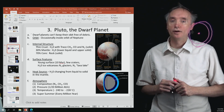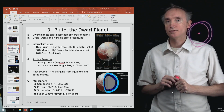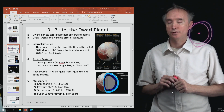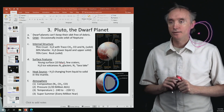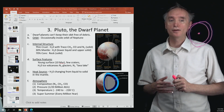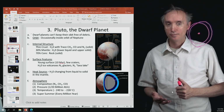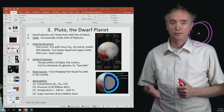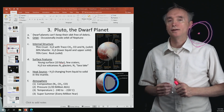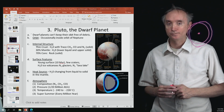Then you have surface features. It has a very young surface. The surface of Pluto is only about 10 million years old. Now, that was a shock to scientists, because if you think about the surface of the moon, it's heavily cratered. But when they went to Pluto and looked at it, it wasn't so cratered. And that's an indicator that something must be covering up the craters on Pluto.